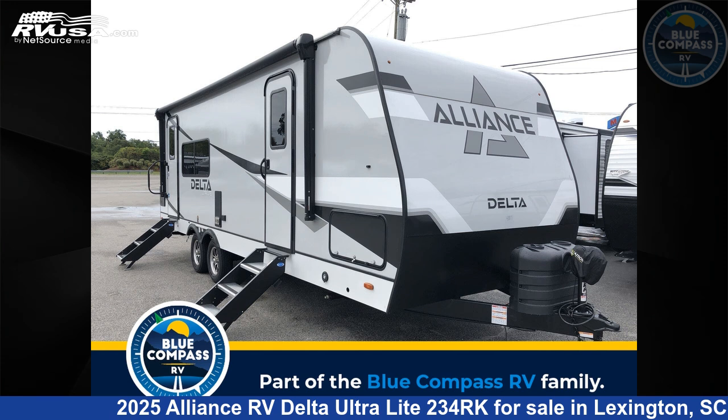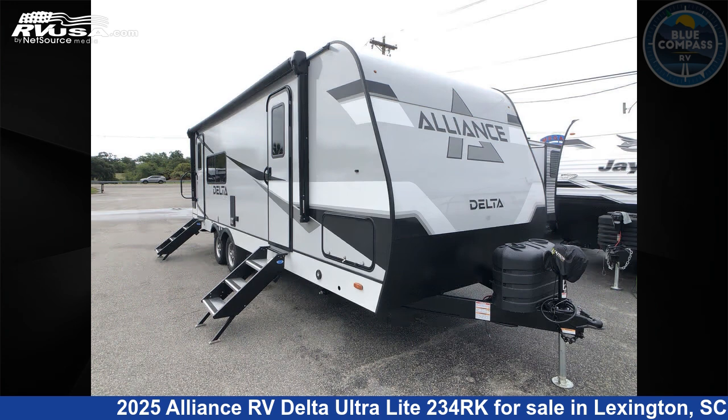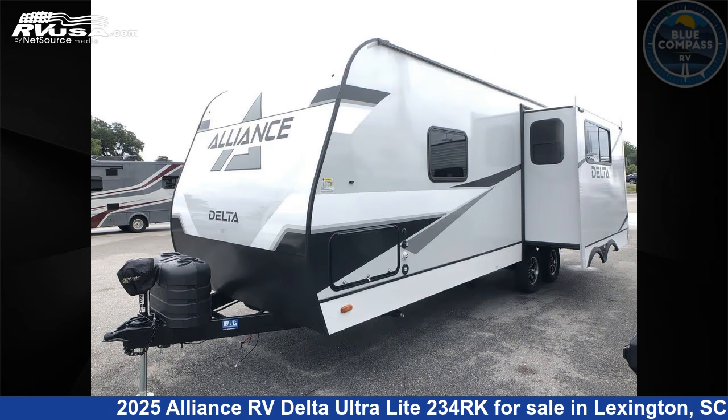This 2025 Alliance RV Delta Ultra Lite 234RK is a travel trailer RV. It is located in Lexington, South Carolina, 29072 and is offered for sale by Blue Compass RV Columbia.